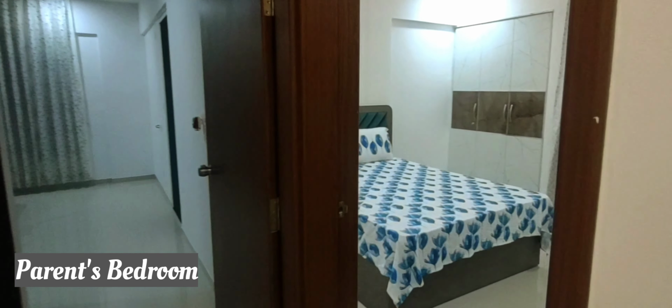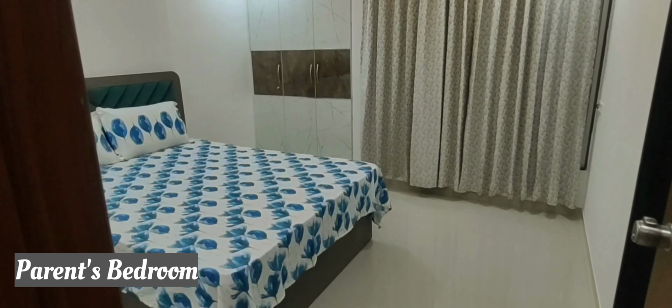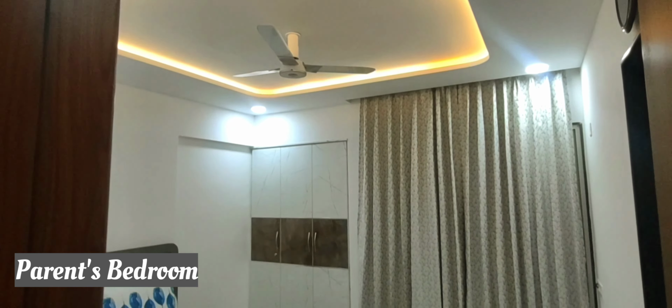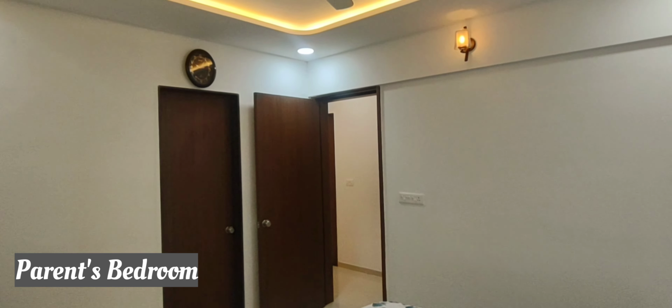Beauty of simplicity is seen in this parents' bedroom. Wardrobes with three swinging doors and furnishings here are simple and functional.